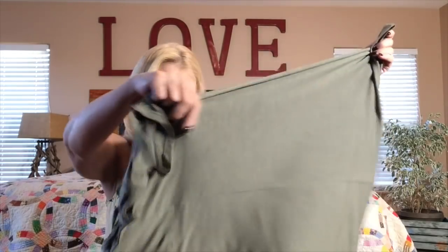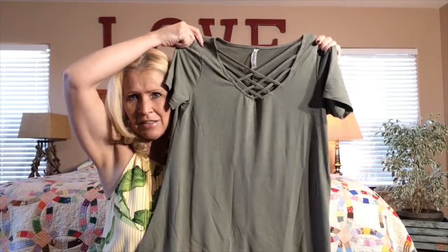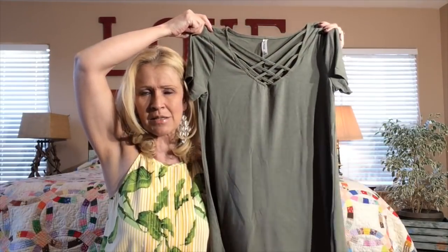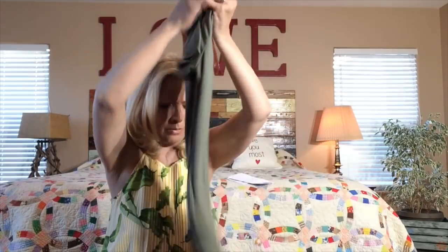And then the last thing we have is in an olive green, and oh, this looks like a tunic length top by Zanana Republic. I like the detail in the neck, but I don't wear tunics. I think I told them that. Maybe they didn't get the memo. I don't know. And there are actually three bags of jewelry.